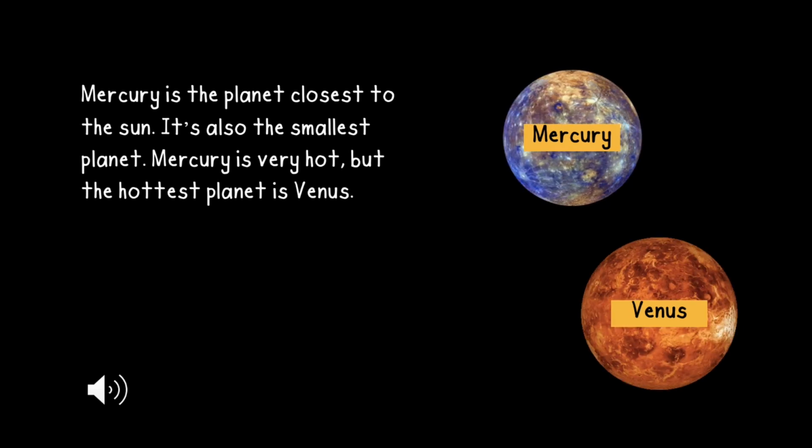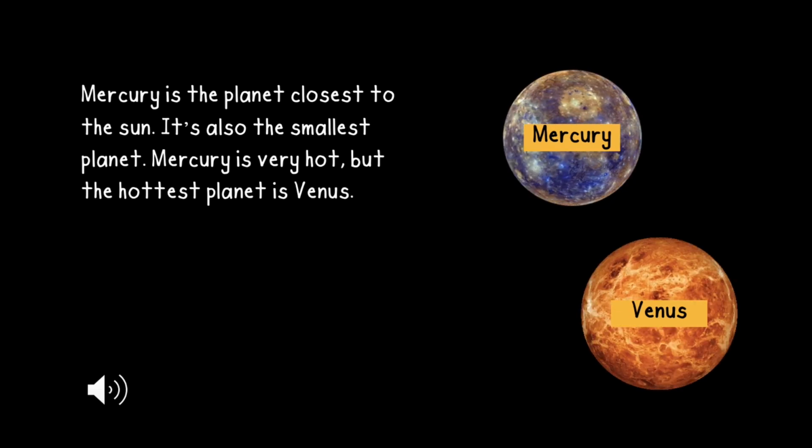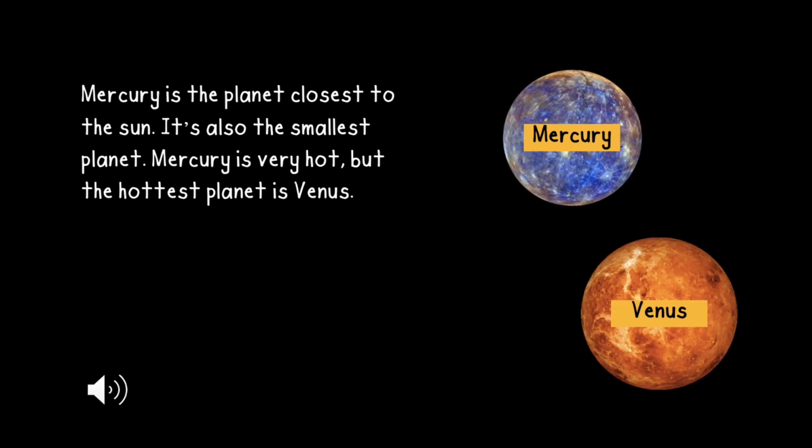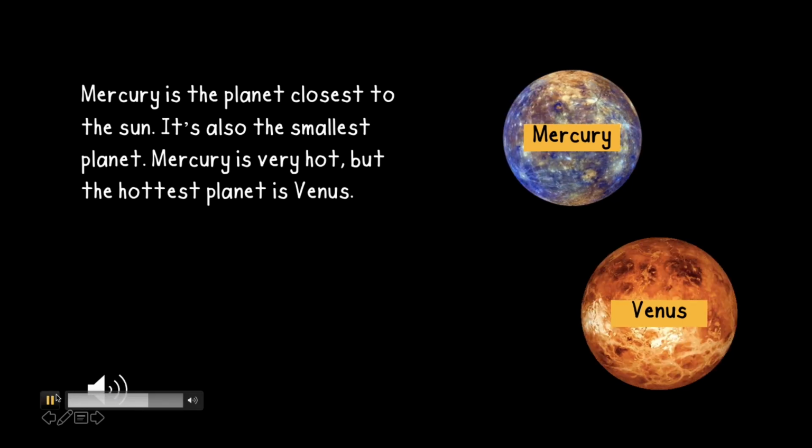Mercury is the planet closest to the Sun. It's also the smallest planet. Mercury is very hot, but the hottest planet is Venus.